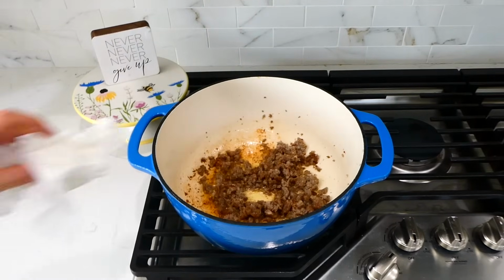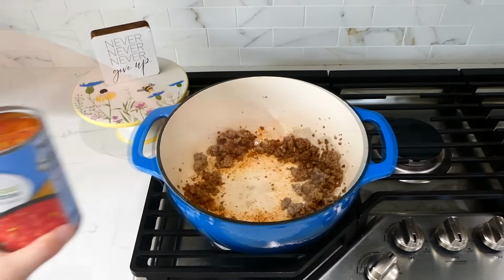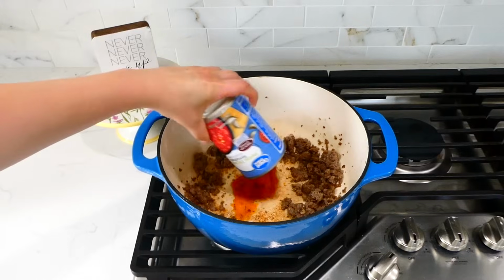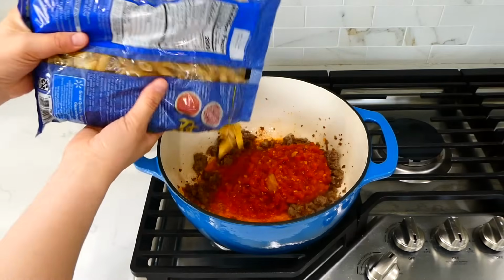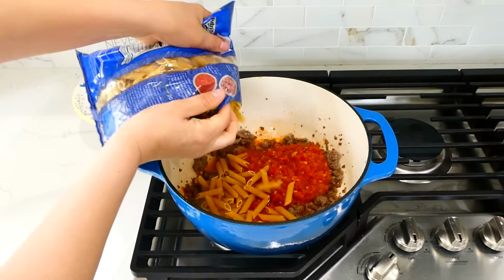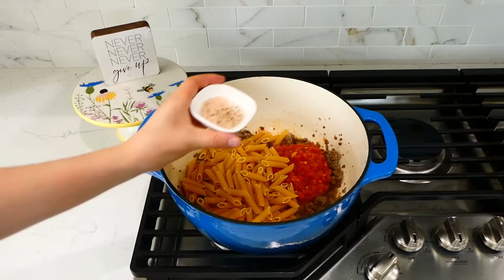Once the sausage has cooked through, just remove any excess grease from the pot. And then you are going to want to add in the diced tomatoes. Of course, I'm just using the diced tomatoes with the garlic and oil. Those just have so much flavor. Next, I added in a half a pound of our penne pasta. It is just half of this bag.